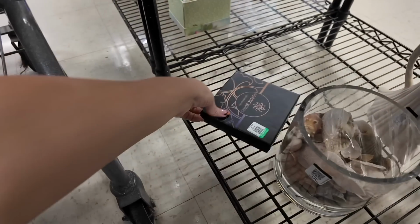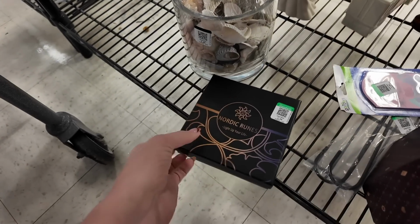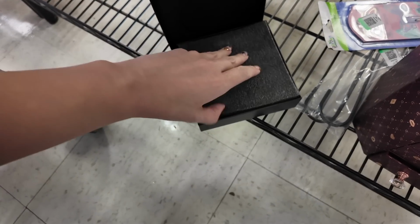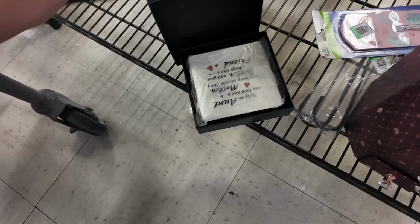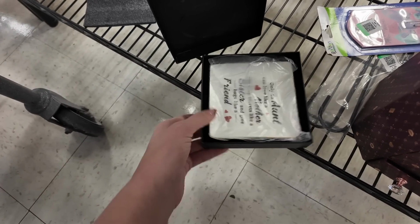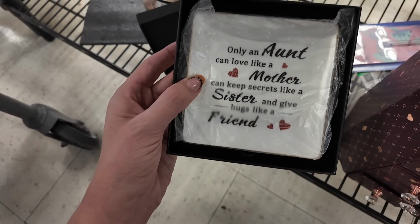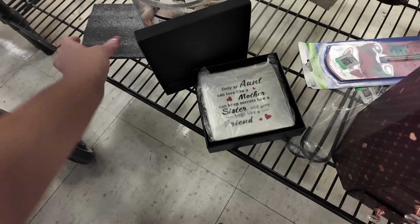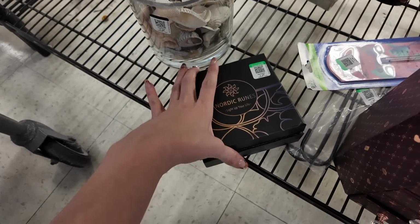Let's see what's in the box down here. Nordic runes. What is Nordic rune? I know you're wondering. We're about to find out. Ready? It's a plate. A Nordic rune is a plate. Only an aunt can love like a mother. Wow, that's not what I expected. Interesting. Okay, put it back in the box.